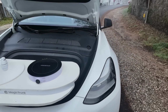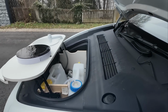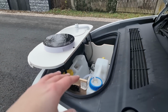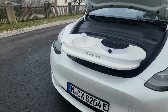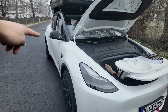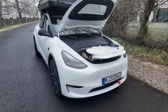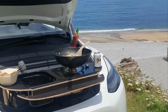On the right, there's the induction cooktop, and both fresh and gray water tanks are built in. For power, I tapped into the Frunk's lighting and built a small adapter for it. The pump doesn't run for long and barely consumes any energy. The only thing I still have to do is run a small extension cable outside to the EcoFlow battery when using the induction cooktop. I could have wired it internally, but that was too much effort, and honestly, it's not a big deal. The first version of my kitchen actually had a gas cooktop, making it fully self-sufficient.